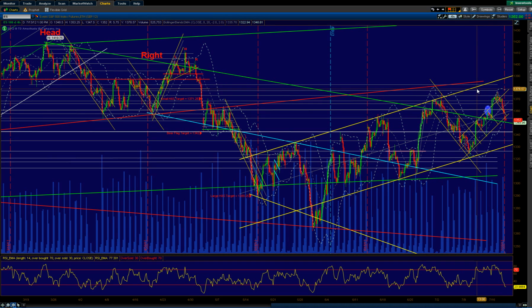This is an up channel, and we're right smack dab in the middle of the up channel. Not saying that we can't go down any further, but if this inner channel breaks, that's okay. I'm not real concerned about that. I guess from a bullish perspective, bulls don't want the bigger one here to break, so we'll keep an eye on that.